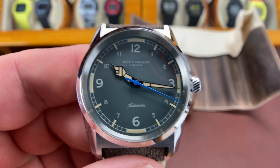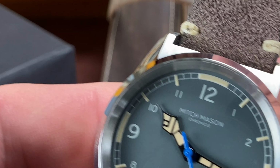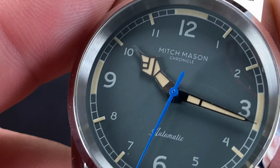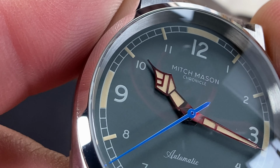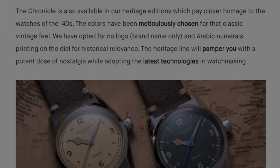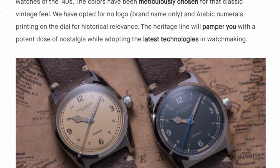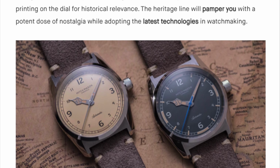Now, let's look at this dial. And I'm going to zoom in a little bit. This is the gray or field gray variant. And what we have to think about here is that everything is just kind of painted on, but it's painted on in such a way that it almost gives it like a raised texture to it. And I think that's cool. I think that that's kind of classic, which is what, when they did this design, they were really trying to make it a classic, almost historic watch. And I think that they've done that.